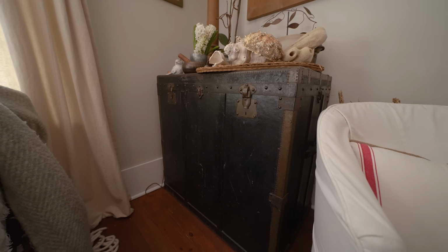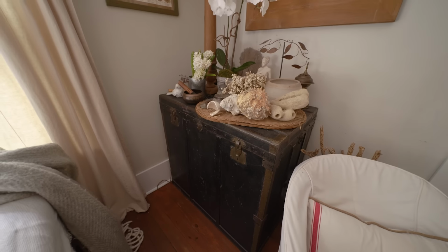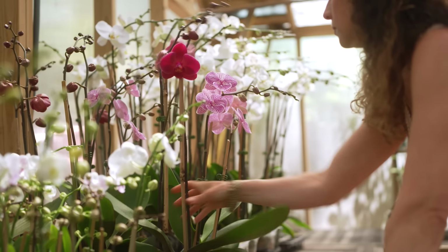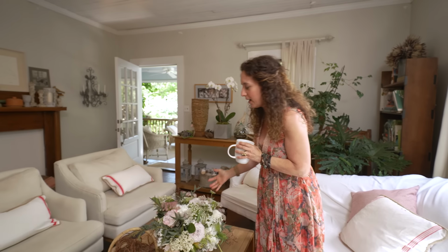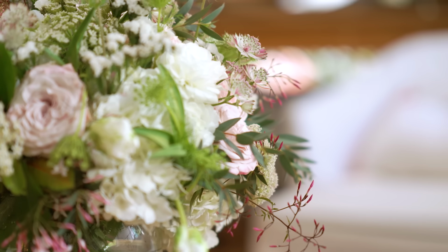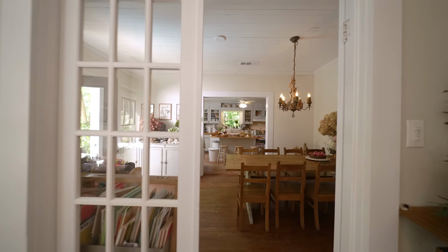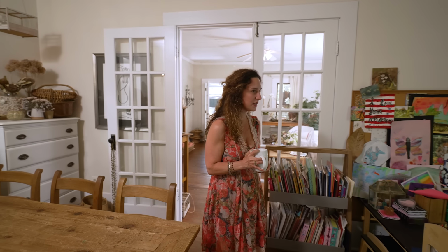This piece also has a collection of elements I have gathered at the beach, and a unique white orchid that we grow in the greenhouse. Every room in this home has fresh flowers. This is a signature composition of Le Jardin Français, a French hand-tied bouquet that lives in a very simple glass bubble. The living room opens to the dining room, where we entertain and have dinners, as well as the kids' craft table.